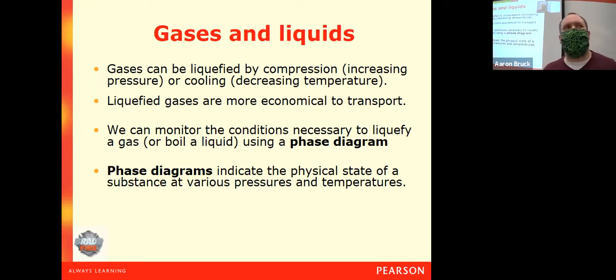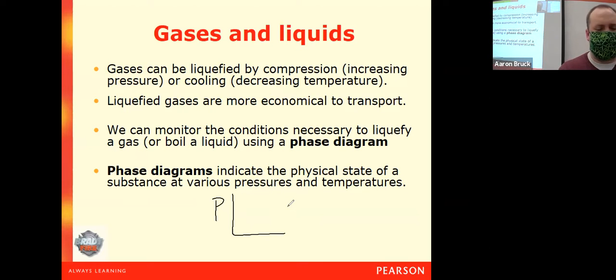Now, how do we liquefy these gases for transport, for commercial selling? Well, what we use is something called a phase diagram. And a phase diagram, we brought this to light on Friday at the very, very end. A phase diagram is essentially a graph. On the one axis, we have pressure. On the other axis, we have temperature. And based upon the values, we can predict when something's going to be a solid, a liquid, or a gas.